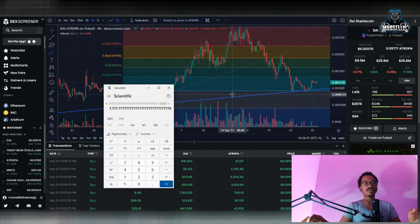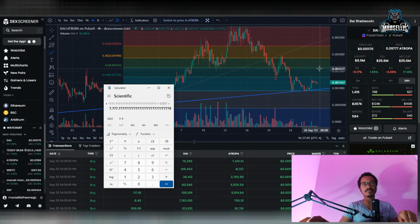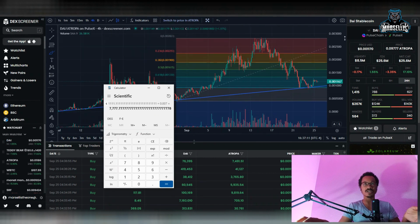Now, 0.0065 could be the area where you pull out at, let it run up to 0.007. Maybe it'll run up to 1 cent, but it will have a pullback from there, and it will pull back harder than 0.007. It'll probably end up pulling back all the way back down to either 0.0025 down here, or we can set a higher Fibonacci from there.